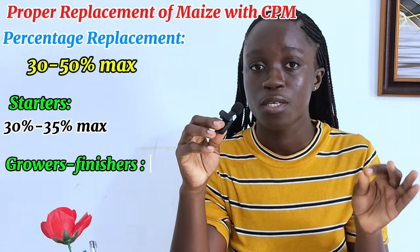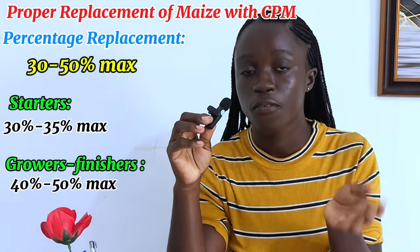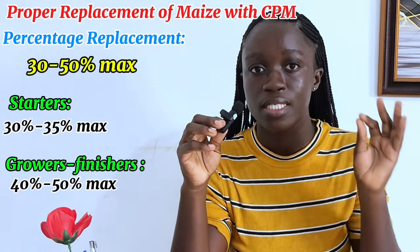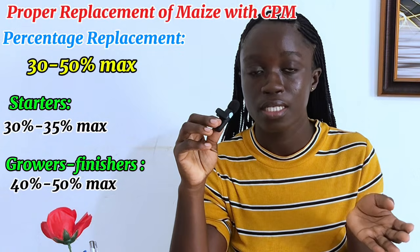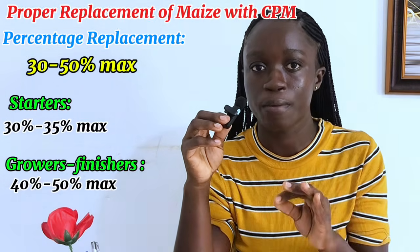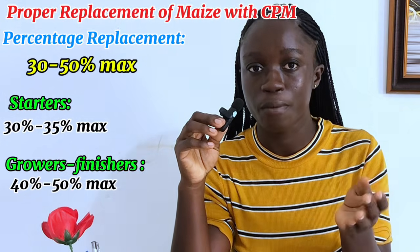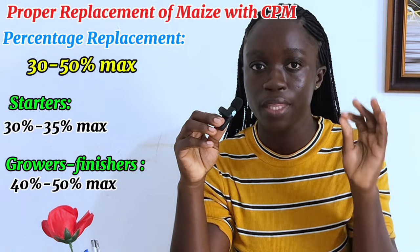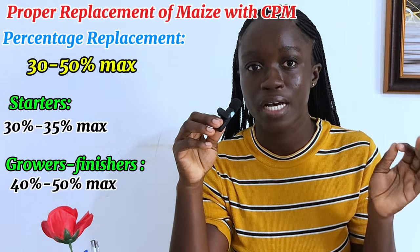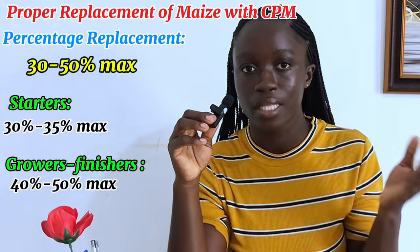Now for growers to finishers, you can do 40% to at most 50% replacement of maize with cassava meal. So in this case, if you have a grower or finisher feed formulation that has, say, 58 kilograms of maize, 40% of 58 kilograms will give us 23 kilograms. And then 50% of 58 kilograms will give us 30 kilograms. So that means that now in your grower or finisher feed formulation, which has 58 kilograms of maize, you can use about 23 to 30 kilograms of cassava meal to replace your maize. So now in the end, you can have a feed formulation that has about 30 kilograms of maize and 28 kilograms of cassava peel meal. And that would be a good formulation.